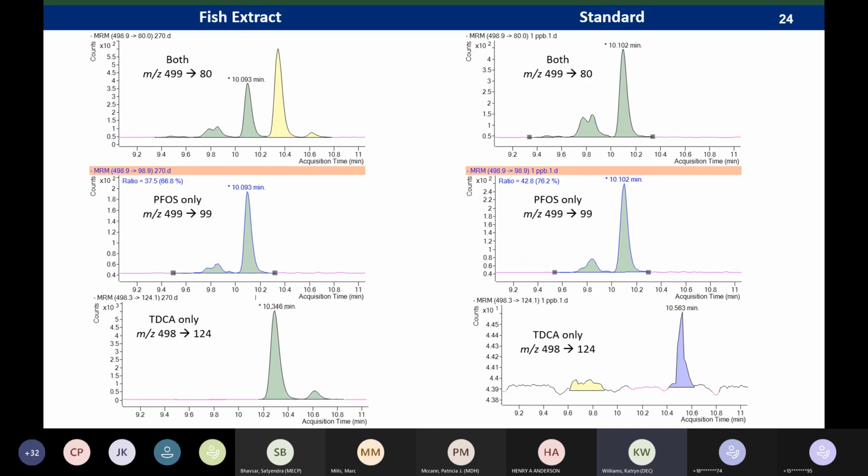You compare a fish extract to a standard. At the top is the analytical monitoring transition that they both share. The middle row is the PFAS transition only, and TDCA is at the bottom. I say transition, and suffice it to say, basically what happens there is a parent ion and a product ion. If you have both, that means it's likely your compound of interest. So the first number listed is your parent, the second number is your product, or your daughter ion.